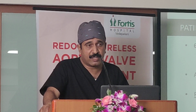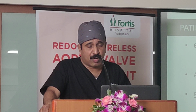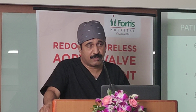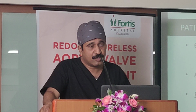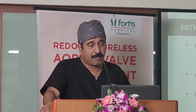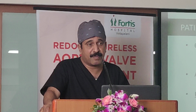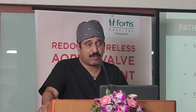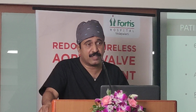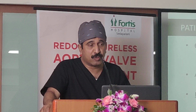But after doing all the workup, TAVI was not possible. So we had an option to open it up and then do the replacement of the aortic valve. But the problem is, he had already undergone a surgery and a lot of adhesions will be there in the chest. So releasing the heart adhesions from the chest wall is really a Herculean task. And then we were able to do that.